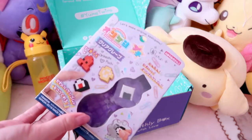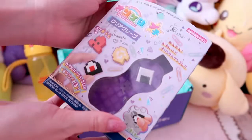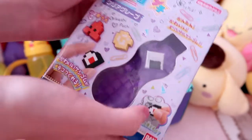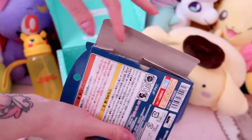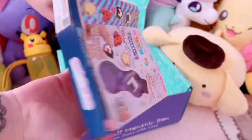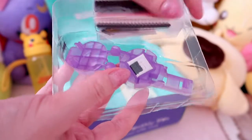Oh, okay. So at the minute, I'm not entirely sure what this one is. It kind of looks like maybe some rubbers or something. Yeah, I think we've got some themed rubbers, which is really cute. I don't know if you might make them or something. So just going to open it up because I really have no idea what this is, but it looks cute either way.